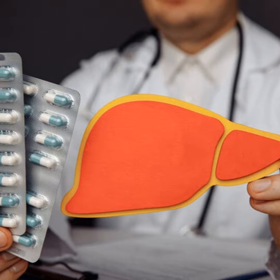Tylenol, or acetaminophen, is generally considered safe when taken as directed, but going over the maximum daily dose of 4,000 milligrams or using it chronically can lead to liver damage. And it's important to remember that even a single large dose can cause serious harm, requiring immediate medical attention. Liver function tests, or LFTs, are blood tests that measure the levels of liver enzymes, and elevated levels of these enzymes can indicate potential liver damage. So these tests are really important for monitoring liver health and detecting any potential issues.